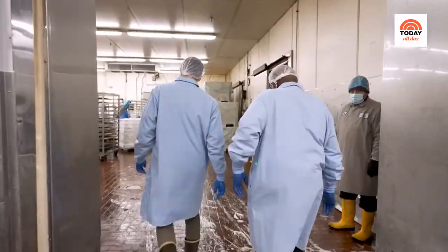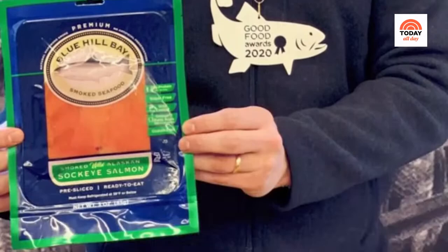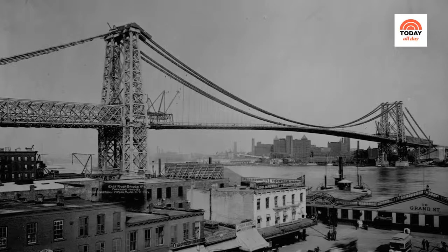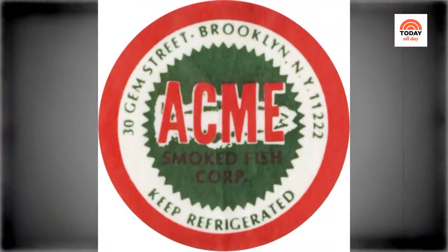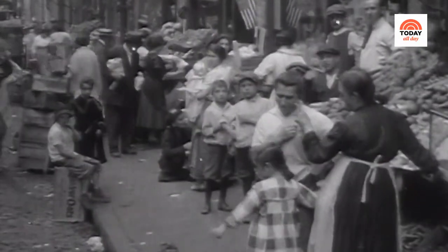I'll walk you through the process of how salmon turns into smoked salmon. Adam Kaslow is the fourth-generation owner of Acme Smoked Fish. His great-grandfather, Harry Brownstein, started selling fish after immigrating from Russia to Brooklyn. Harry started in the smoked fish business in the early 1900s, in 1906 to be exact.